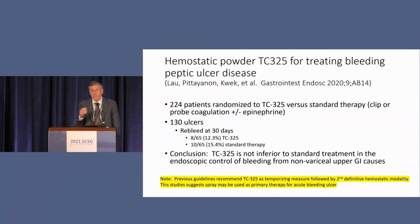One of the important studies that is mentioned frequently is not from this DDW, but from last DDW. And this was from the Hong Kong group, the Lau group again, in which they took 224 patients, they randomized them to this spray therapy, the hemostatic powder, versus the clip or the probe coagulation. And when they looked at this, what they found was the rebleed rate at 30 days was the same. So using the powder versus using standard clips or other endoscopic therapy, there was non-inferiority between the two. This is a little bit different, and this is why they now recommend that you may consider using this as first-line therapy for bleeding ulcers.